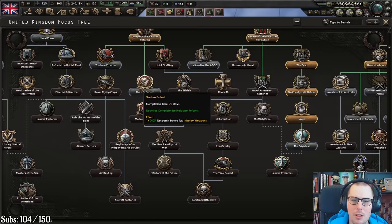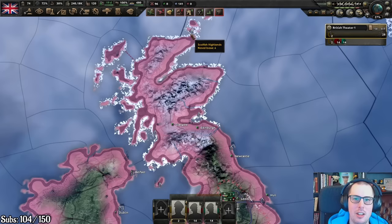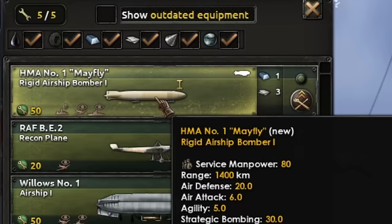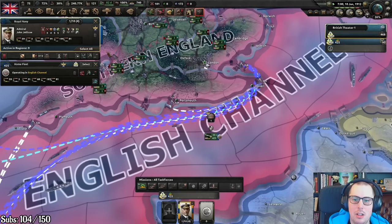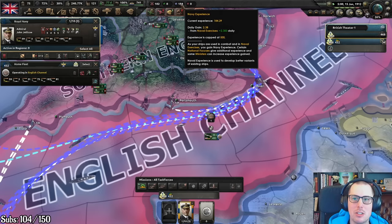Ooh, the Lee Enfield. We've got the new frontier. Unlocked spirit of the Air Force. Yes, I do want to conquer the air. Oh, right. And because I've got my big, chonky, rigid airship bomber, the Mayfly, give me some of them babies. Oh, wow. Look at my beastly navy. Now I'm getting 2.3 naval experience a day.